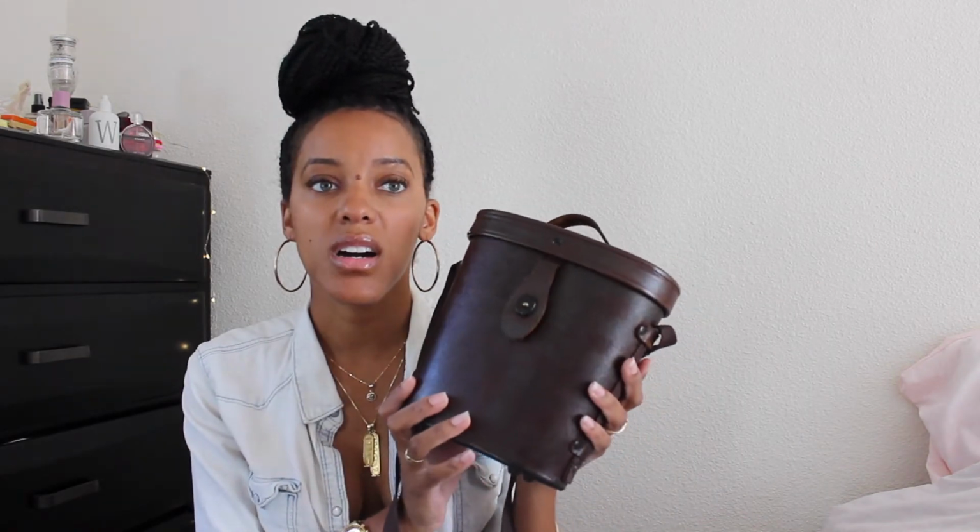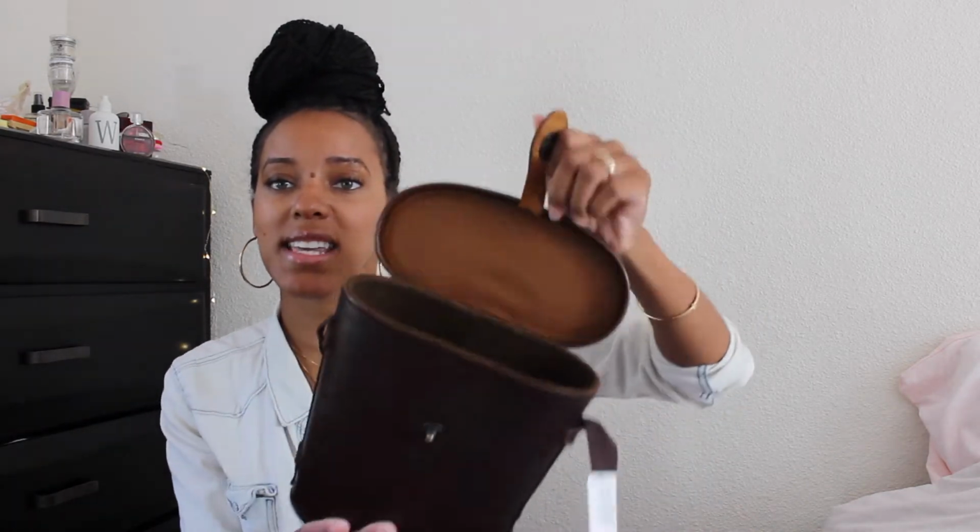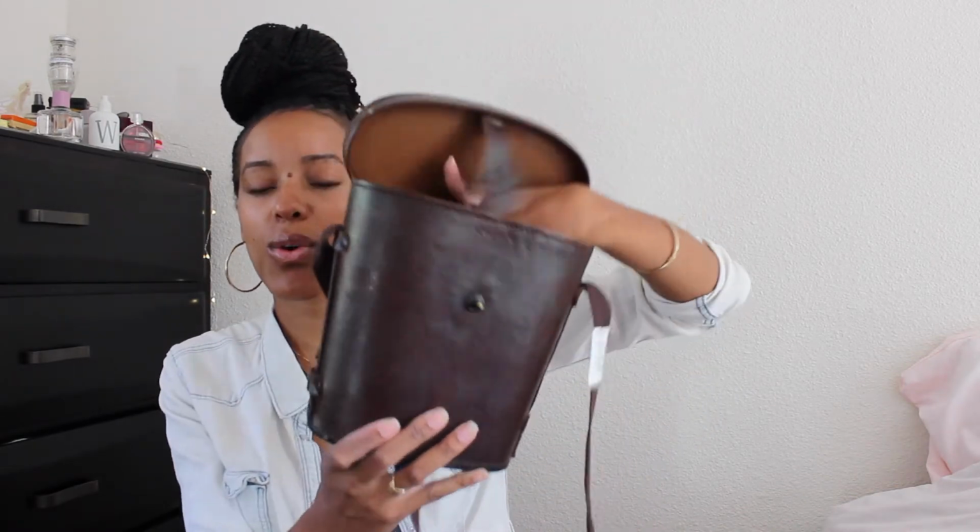Okay, the last regular bag that I'm going to show you is this bag. I got this when I was in Portland, going to vintage shops and thrifting. I love this. This is actually a binocular bag, a binocular container, but I carry it as a handbag, and it's genuine leather. It's so nice and sturdy. There's a cushion at the bottom, obviously, because it's for binoculars. I've seen so many designer type bags like this, and when I saw this, I was like, oh, I gotta have it.